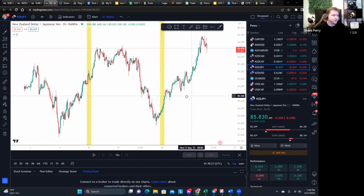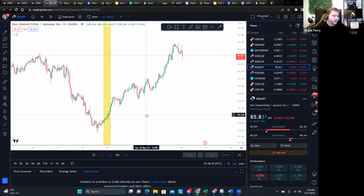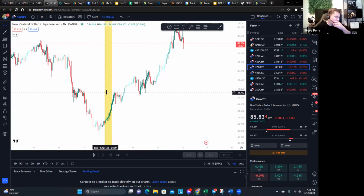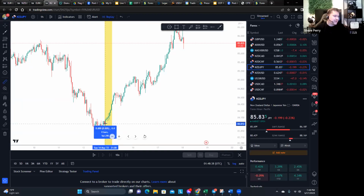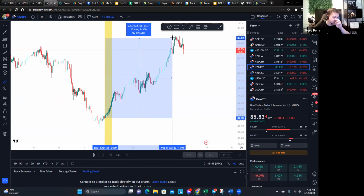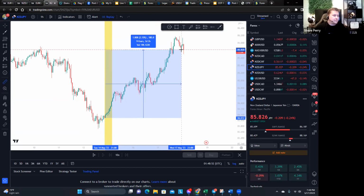So we got a signal to buy NZD JPY over the weekend, and this was the weekend right here, this yellow area. So the start of the week was right here at the beginning of the yellow, and we got a signal right there to buy, and it has gone in our favor. At one point today, we were up about 216 pips on this trade. At the moment, we are up just over 180 pips. So it's pulled back just a little bit.